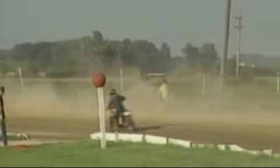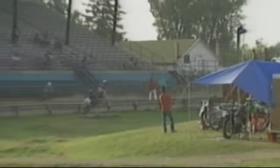Another race. Senior class. This is the senior class. These are for riders over 40 years old. John Warner from Millington, Michigan, jumping up front. Moving out, second place, Dan Crawford.